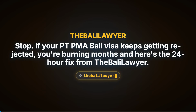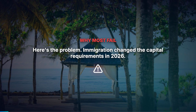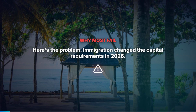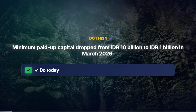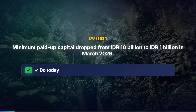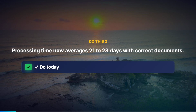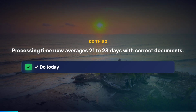Stop. If your PT-PMA Bali visa keeps getting rejected, you're burning months, and here's the 24-hour fix from TheBaliLawyer. Here's the problem. Immigration changed the capital requirements in 2026. Minimum paid-up capital dropped from IDR 10 billion to IDR 1 billion in March 2026. Processing time now averages 21 to 28 days with correct documents.